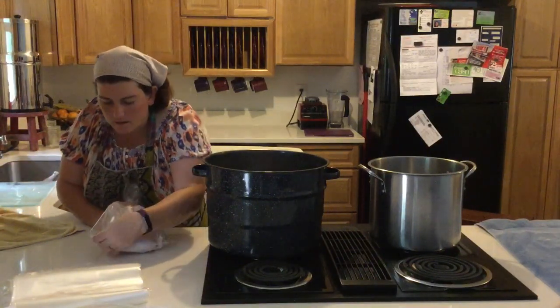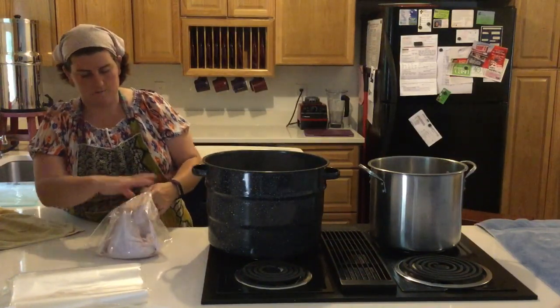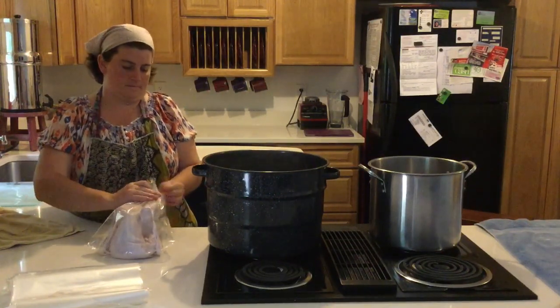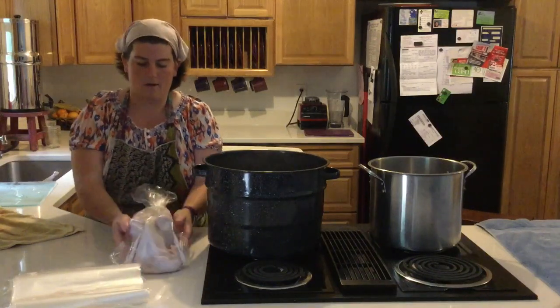And I will go ahead and loosely put a zip tie around just above the feet. Okay. Now, while I wait for the water to get heated up, I'll go ahead and bag a couple more.